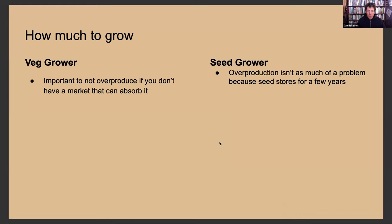With seed, not to say you can't grow too much seed, it's definitely possible, but seed stores fairly well. So overproduction isn't as much of a problem, so you don't have to worry. Often we'll try to grow a two to three year supply at any one point, so we're trying to produce more than we have.